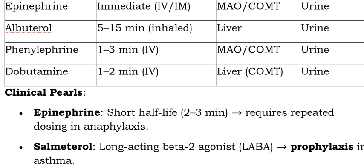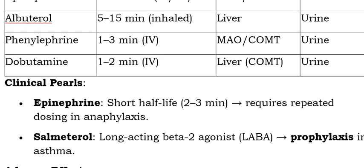Second pearl, salmeterol. It's a LABA, long-acting beta-2 agonist, used for prophylaxis, preventing asthma symptoms, not for acute attack. Right, it's for maintenance therapy, keeping the airways open over the long term, usually combined with other meds, not a rescue inhaler like albuterol. And then there's an exam tip, everyone listening, pay attention here.